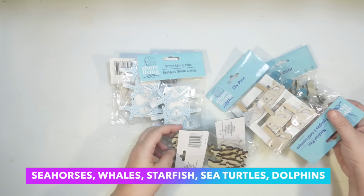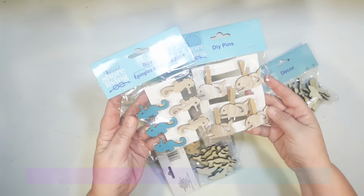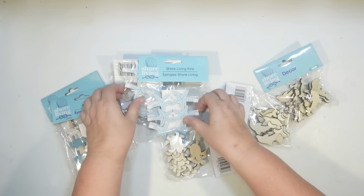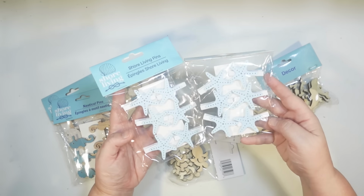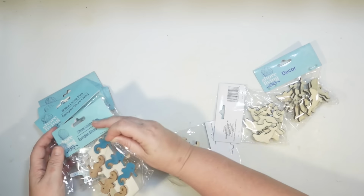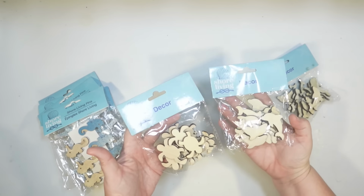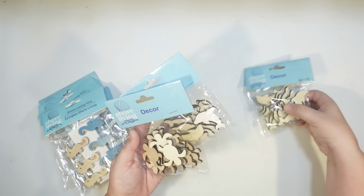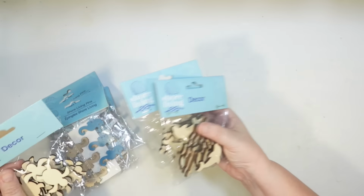And then these are something they've had every year too with the Shore Living line, the little clothespins, which I usually just take the little seahorses and whales off of that. But I also really like the little starfish that they come on here. It's a really nice size for crafting. Again, I remove them from the clothespins. I wish they weren't even on them, honestly. And then the little wood shapes, like the little sea turtles, the little dolphins. I didn't find a lot of these. Hopefully I'll get a better stocked store soon.